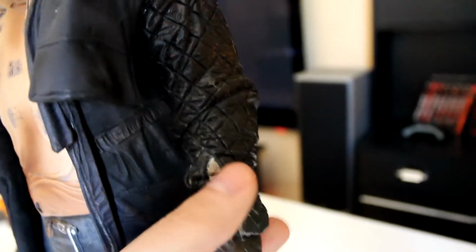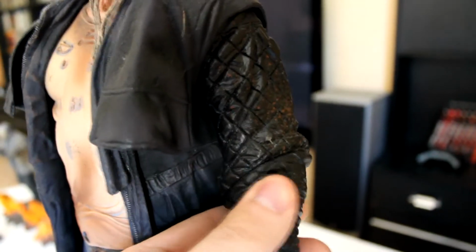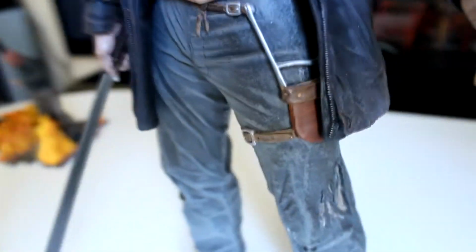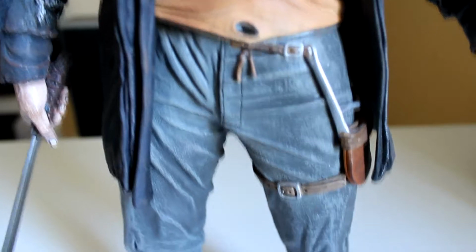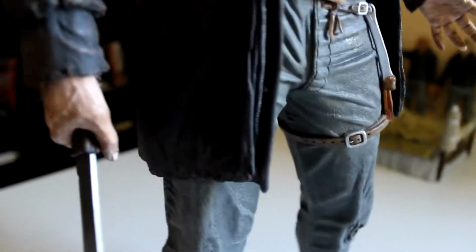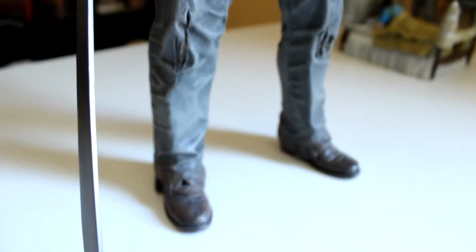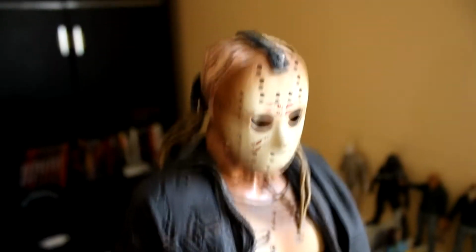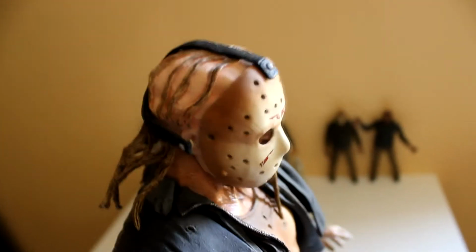Very sturdy overall. You can move the arms a little bit, move the hand a little bit, and the lower arm. You can also put his machete in his sheath here on his leg. So that's a nice touch, I think. But these legs are very, very solid and sturdy. They do not bend at the knee or anything like that. You cannot move his legs at all. But he does stand very, very well, so there's really no trouble there.